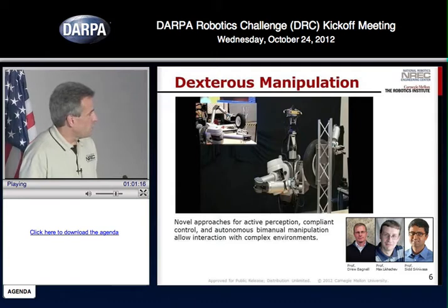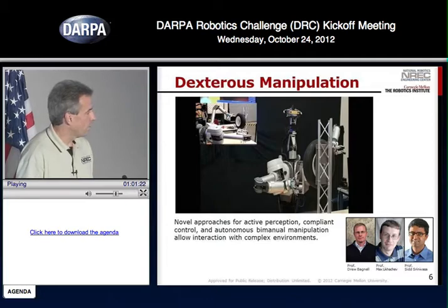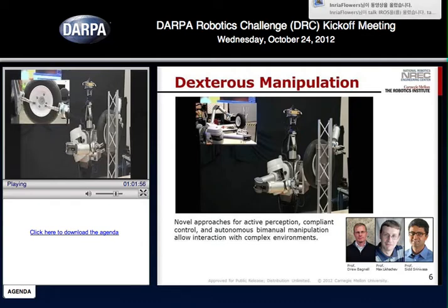Also on the team is Drew Bagnell, and Drew is the lead principal investigator for our RMS team. And you're looking at the Andy robot doing the task of changing a tire. This is a pretty complex task. It involves using sensors to identify the tire and then plan grasping strategies for two arms in order to get a hold of the tire and slide it off the bolts without snagging it and then placing it down on the table. Let this play out here.